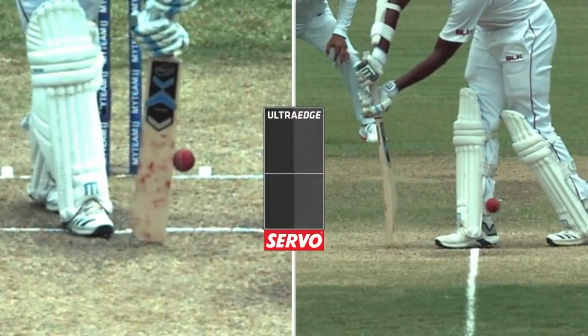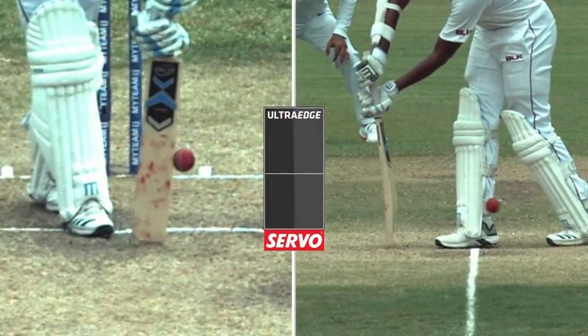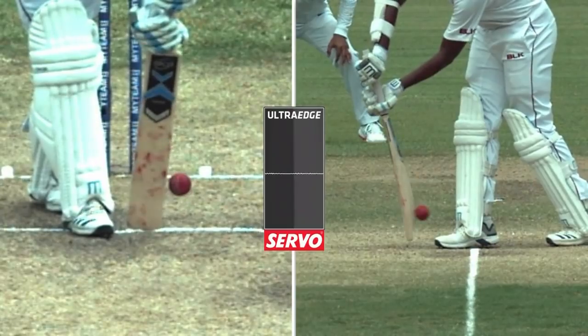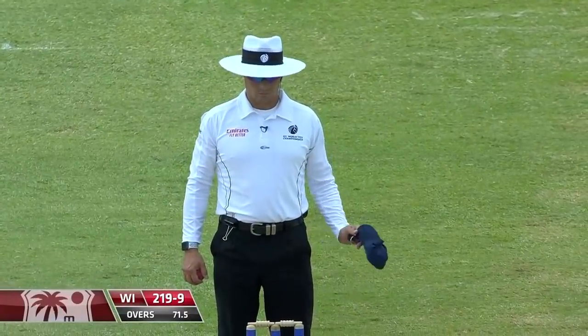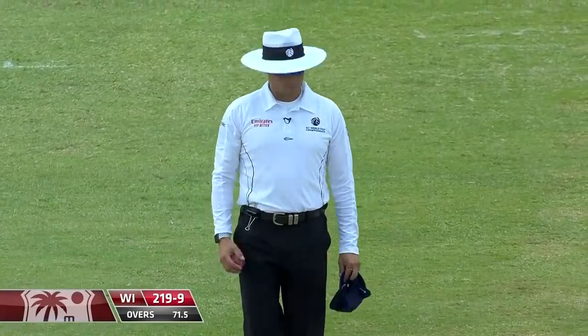Keep rolling it through. Bat hits the ground. Keep rolling it back. Yeah, there's a gap between bat and ball. Richard, there's a gap between bat and ball. I'll get you to change the decision to not out. Clearly no edge.